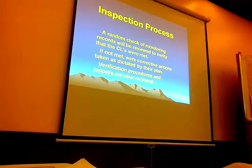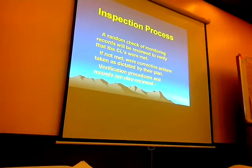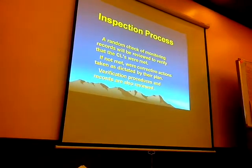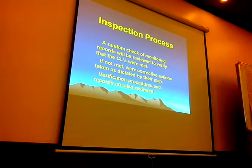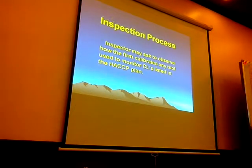Usually they're going to do some random checks of your monitoring records and make sure that the critical limits were met. If you had a deviation from a critical limit, they're going to want to see the corrective action. What was the corrective action? Was it proper? Things like that. Probably going to look at some verification procedures, the records, and all your stuff that you have also.